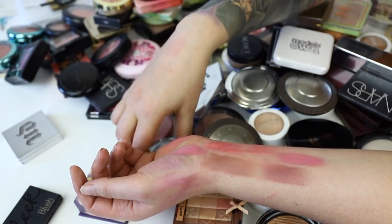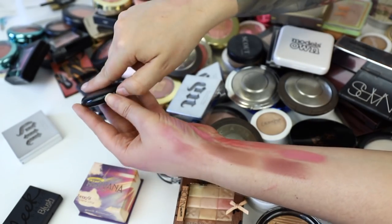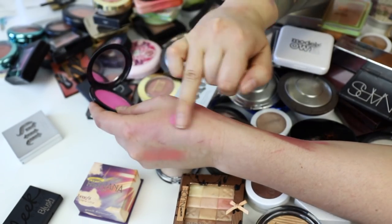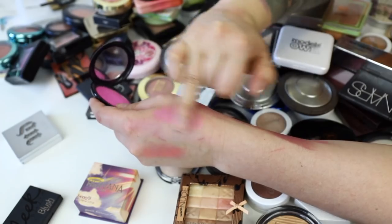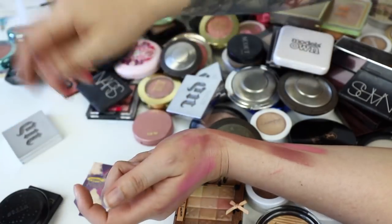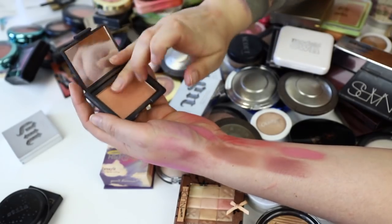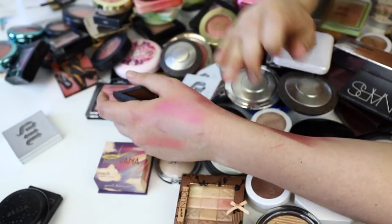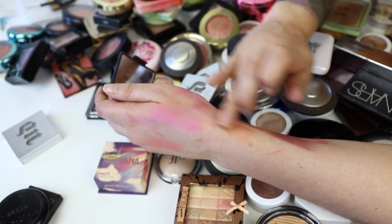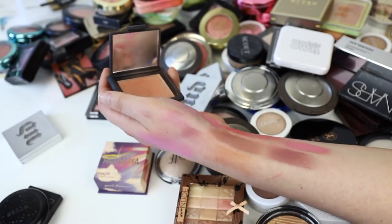Surprise, surprise. Stila, I'm actually going to keep this. This was my all-time favorite blush for a very long time, and I've just got good sentimental value to it, so I'm keeping that as like a collector's thing. It's weird. I love it. I'm keeping it. This is NARS Luster. I love this. It's my favorite NARS blush. It's a beautiful sort of orangey gold blush, and I really, really love it.